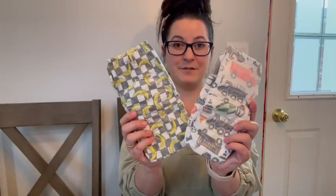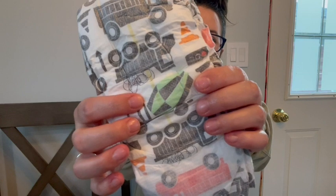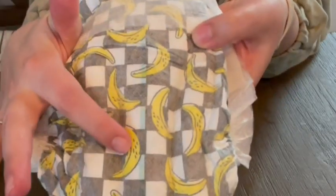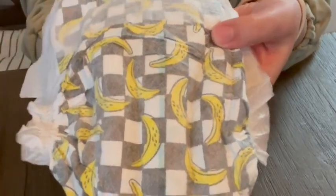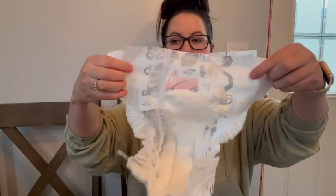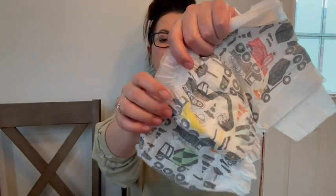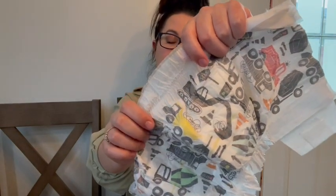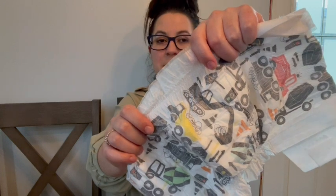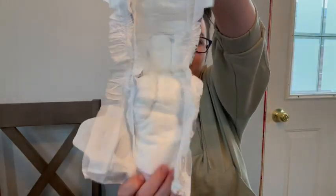This is the size 5 diaper box with the So Bananas and the big trucks. My favorite part is the wetness indicator. This yellow line turns blue when it's wet. They're nice and stretchy, so there's lots of give, and there's plenty of space, and the tabs are awesome and really big. This little frill around has caught so many blowouts from happening that it has been an absolute lifesaver for us. It holds so much and it's super stretchy.